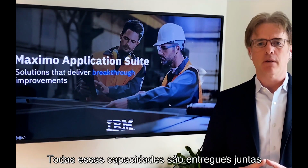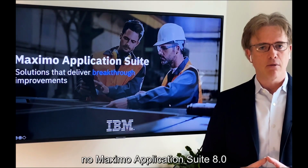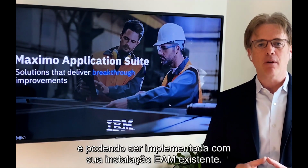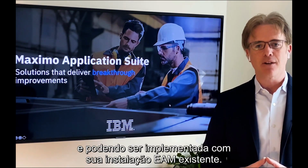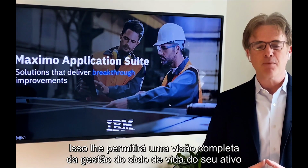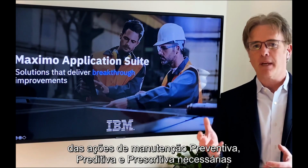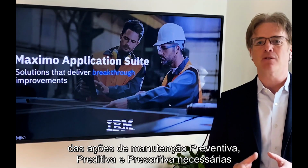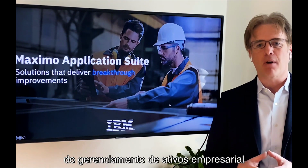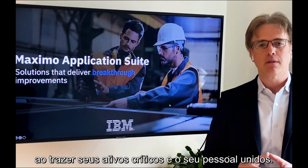All of these capabilities are being delivered together in the IBM Maximo Application Suite 8.0, running on the IBM Cloud, powered by OpenShift, and can be deployed with your existing Maximo installation. This will allow you to achieve a complete view of your asset lifecycle management in order to better understand the full spectrum of preventative, predictive, and prescriptive maintenance actions needed. We are delivering the next generation of enterprise asset management by bringing your critical assets and your people together.